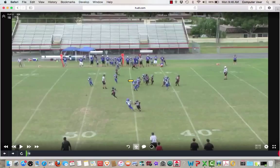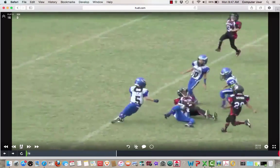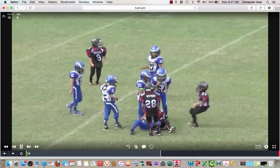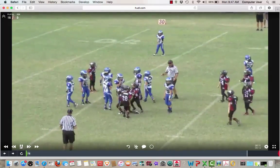Outside linebacker Ryan, you have to watch this receiver. That's your responsibility. In this case, Vinny, this guy's your responsibility. You're too far over. This kid against Northeast, his quarterback, they'll run the same play or a very similar play and pass over the top. So we've got to really watch and understand our coverages. We'll work on that this week.